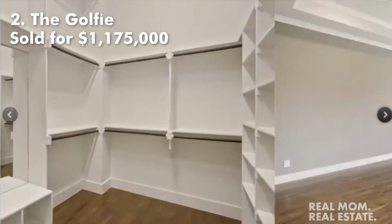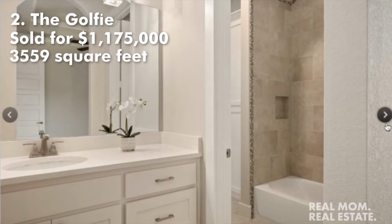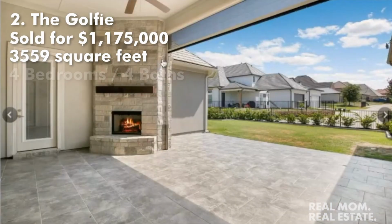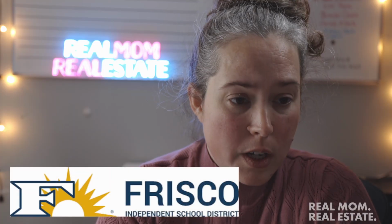You can kind of see the inside. It's nice and big and open. Lots of white and bright inside. It's about 3,559 square feet, and it was built in 2018, so a relatively new home. It's got 4 beds, 4 baths, and because it's in the far southwest side of McKinney, it is zoned to Frisco ISD. Now, if you want to learn more about Craig Ranch, you want to watch this video right here where I talk a little bit more about Craig Ranch and what it has to offer.